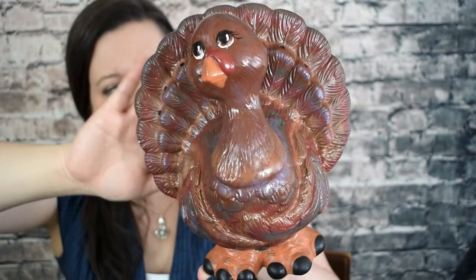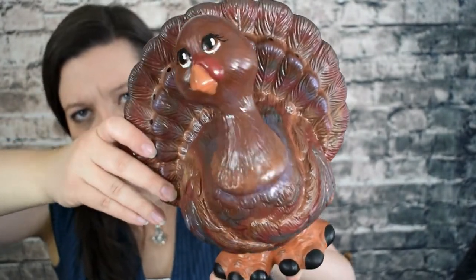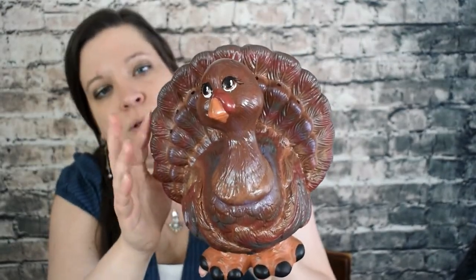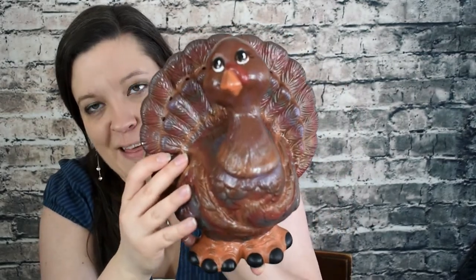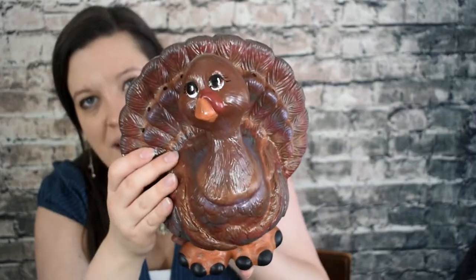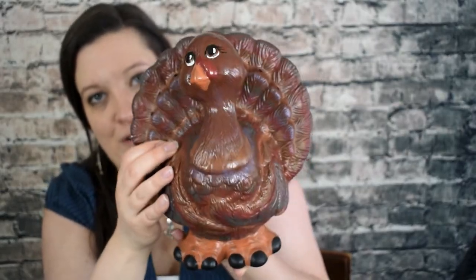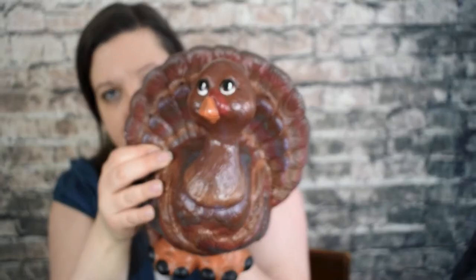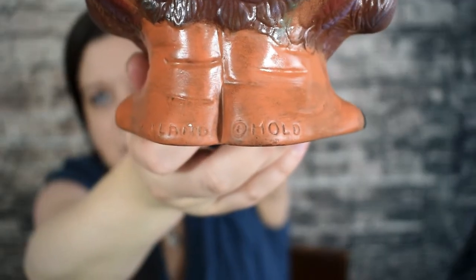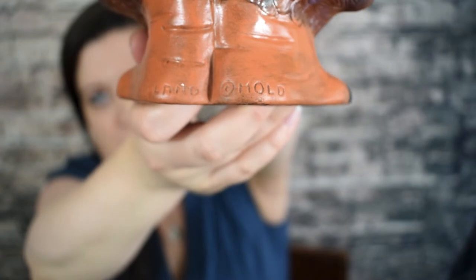I like the antique style as well as the gradient that you can see on this turkey. When I was paying for my items, they told me that the little holes on the top are for putting lollipops. I think those lollipops that you would have found back in the day at banks. So I think this will look really, really cute for Thanksgiving. I don't have a whole lot of Thanksgiving items, so this definitely was coming home with me. You can see on the back of the feet that this was from Holland Mold.